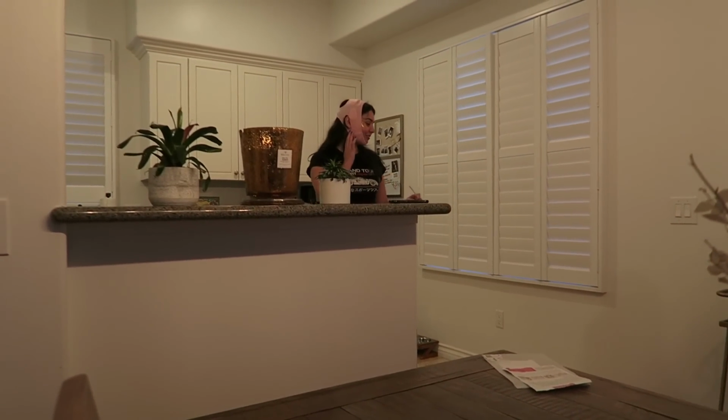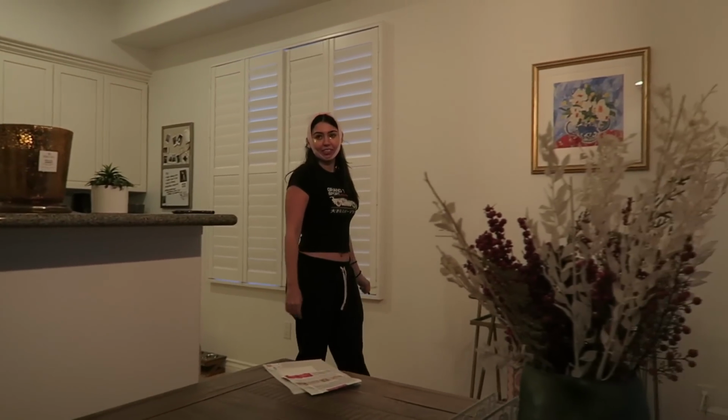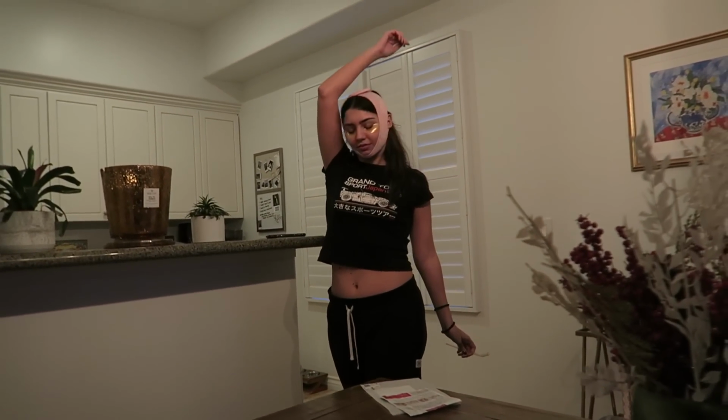Okay, so Jess was just telling me this is what people apparently use to get rid of their double chins. It looks like literally like I got a facelift.